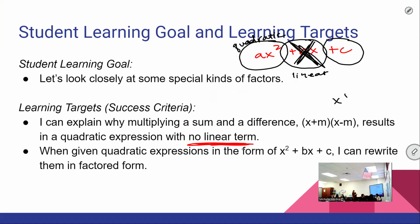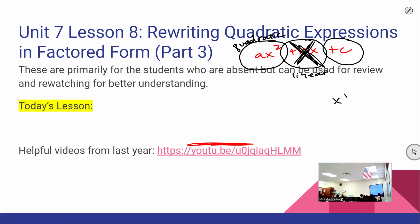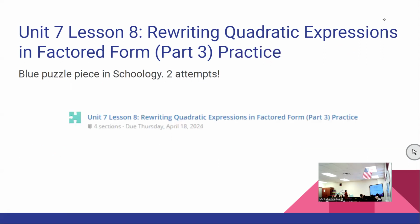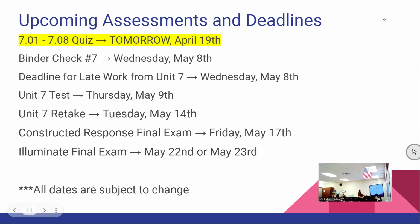And then also by the end of the lesson, when you're given something in standard form, you need to rewrite it into factor form. We did that for the first time yesterday, using the diamond method and all of that good stuff. I record every day in case you didn't know that. It'll be linked in the slides always. So if you're ever absent, go there. Puzzle piece is lesson 8.